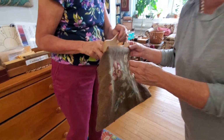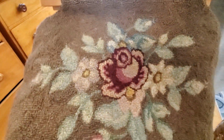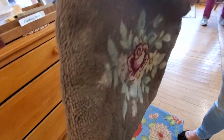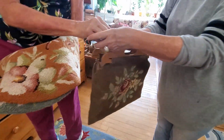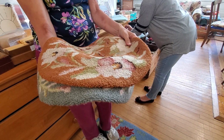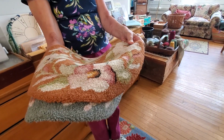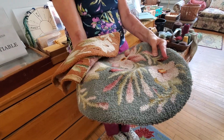I have some other little bags, like these. Isn't that gorgeous? Look at the shading on it. That is so pretty. Gosh, this is the kind of thing you could accidentally overlook, right? And here are some vintage mats, also in yarn, finer yarn than I usually use. I usually use worsted weight. These are from Cheticamp, Nova Scotia.